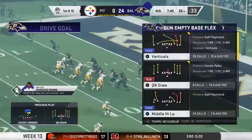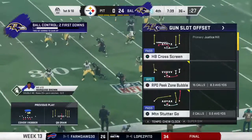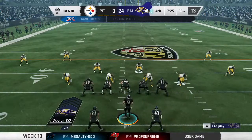Protect them. Take care of the ball. Move it downfield. Run the clock down. You don't want your defense to have to go on the field again the rest of the game. Reward them. So from the 36 now, 1st and 10.